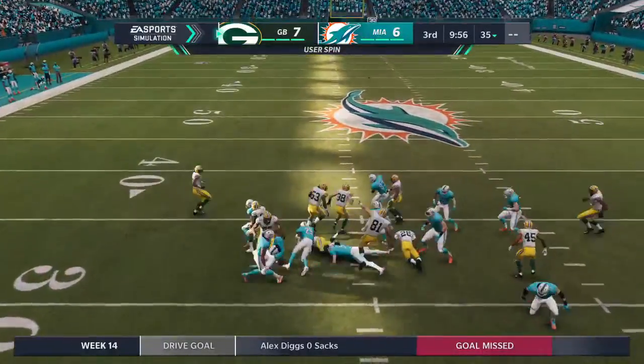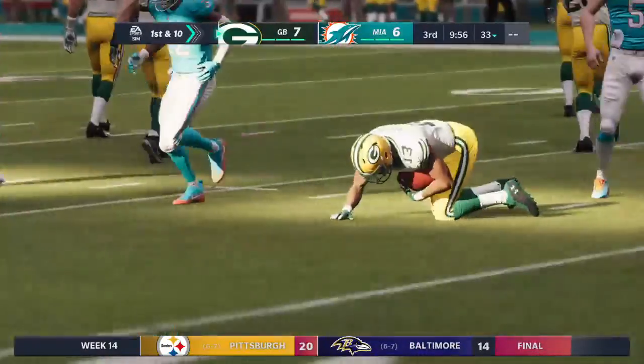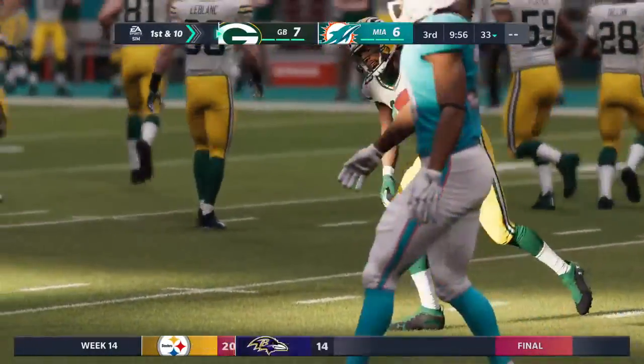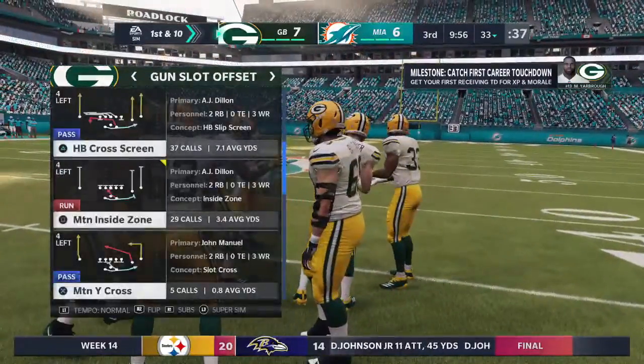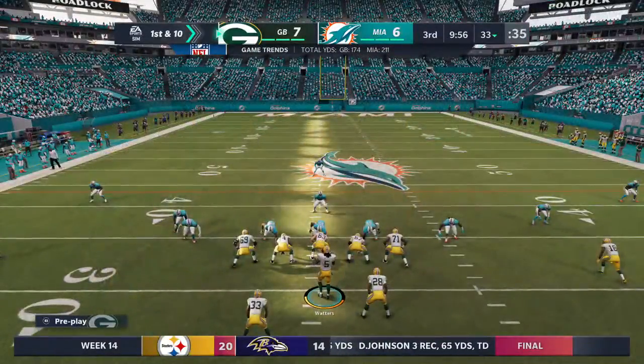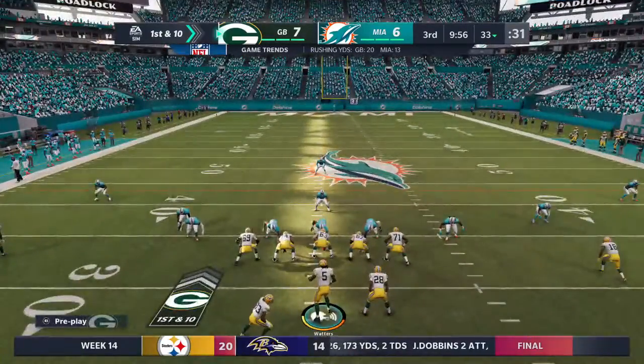Oh, a good return up past the 30. And a good effort on the return there. Gets him across the 30 up to the 33. 33-yard line. Now here's the signal caller getting ready to lead this offense again. And he comes out on the heels of an interception he threw last time they had the ball.